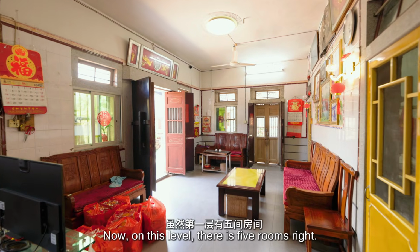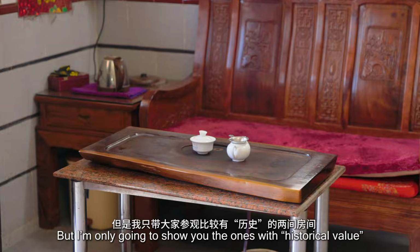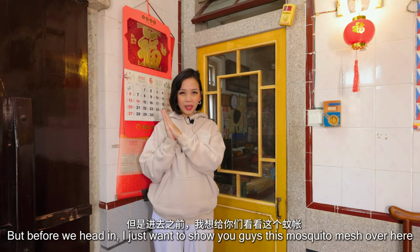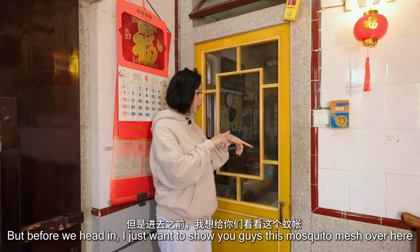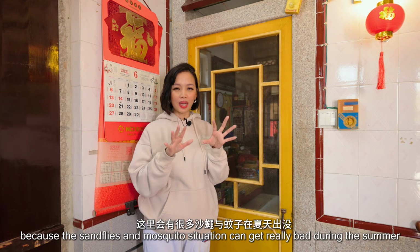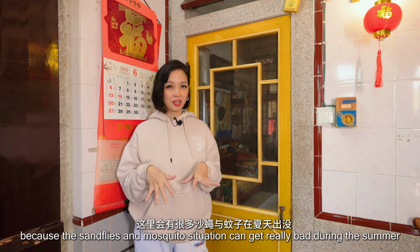Now on this level, there are 5 rooms, but I'm only going to show you the ones with historical value. Okay, first up, my grandpa's room. But before we head in, I just want to show you guys this mosquito mesh over here, because the sand flies and mosquito situation can get really bad during the summer.